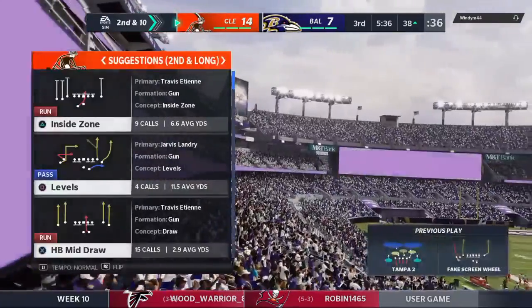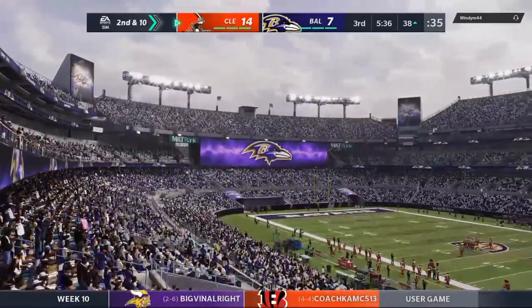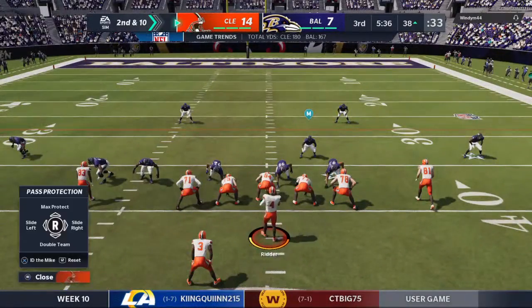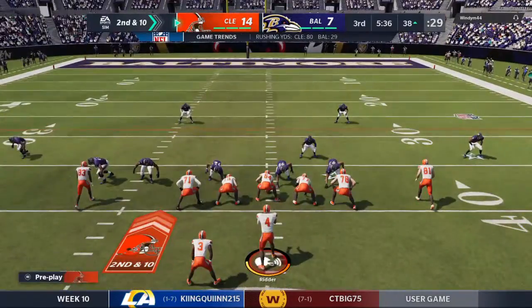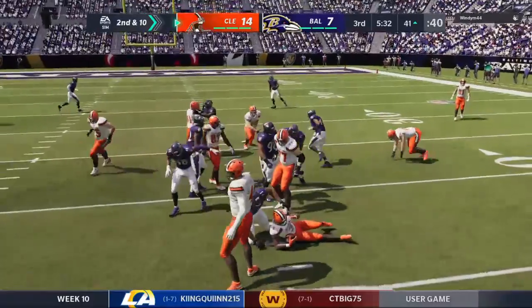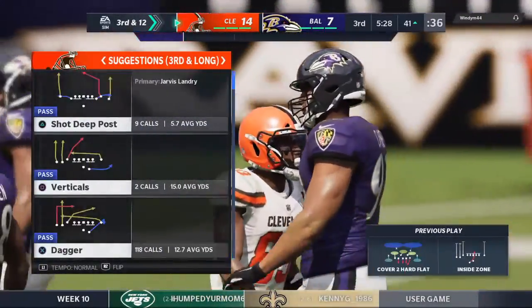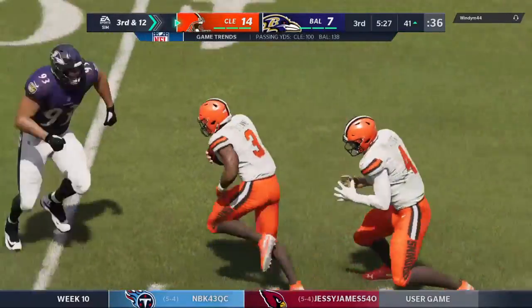And it's incomplete. Boy, he doesn't drop many like that one. Second down. It leads to 2nd and 10. They work again from the 38 on 2nd and 10. From the shotgun now. Here's an inside give. And once again, they stop him behind the line. Great job by this Ravens defense. 2 yards the loss, and now 3rd and 12.